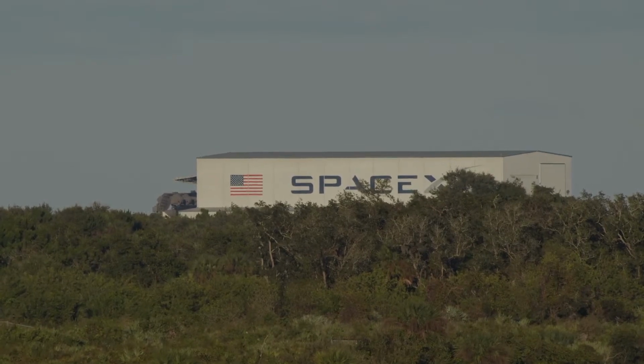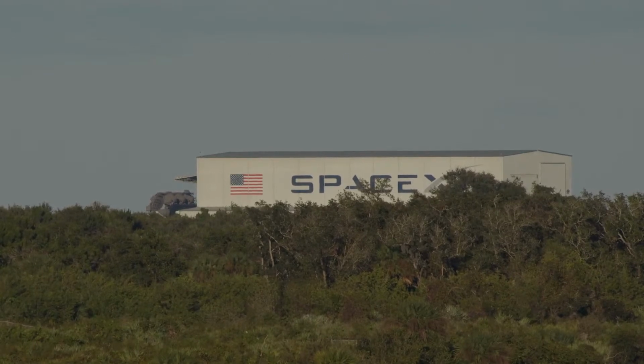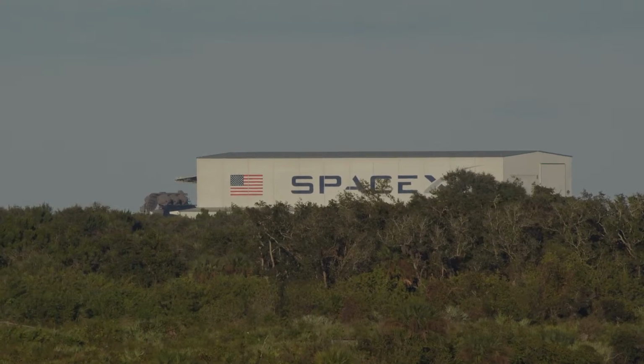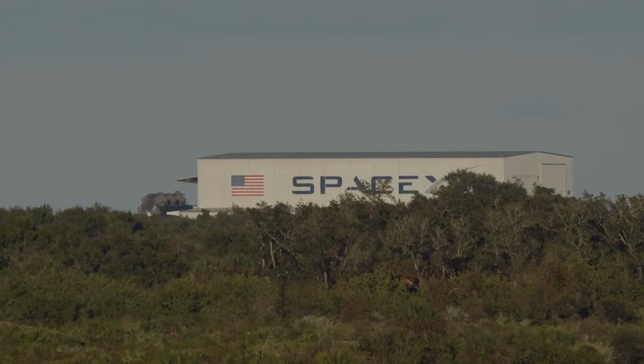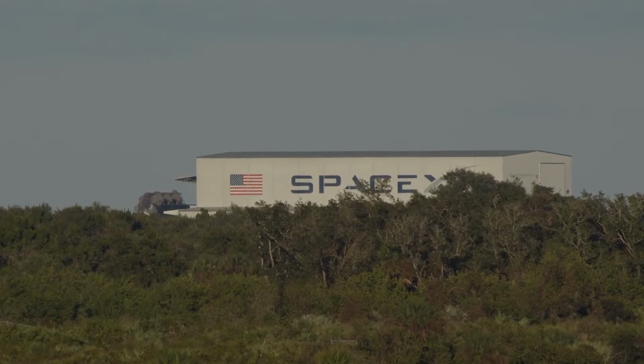This is the first time we've seen a Falcon Heavy rocket roll out of the hangar in 3.5 years here at Kennedy Space Center. You're looking at the transporter erector on the left-hand side of that building with the SpaceX and US flag insignia on the side of that structure. That's the hangar where SpaceX integrates Falcon 9 and Falcon Heavy rockets with their payloads. And the Falcon Heavy rocket is riding that transporter erector on the way up the ramp to pad 39A.